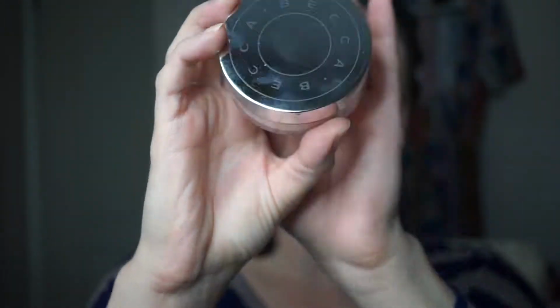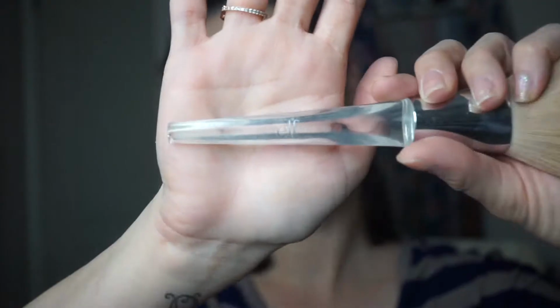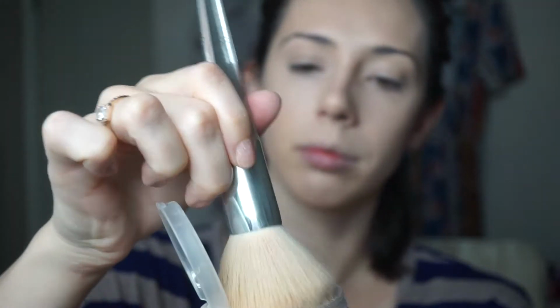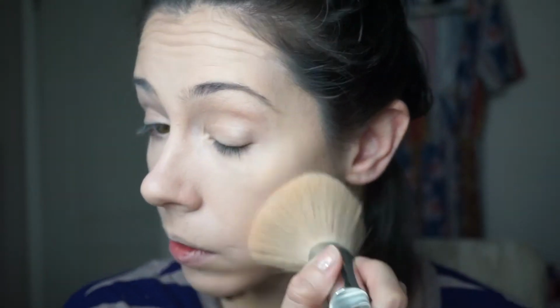I'm going to go in with the Becca Hydra Mist Setting Powder. This has been going around the internet like crazy, and everyone's saying it's so cool, it's this and that, and I have to say I think all those claims are true. It truly is an experience, and you really just have to experience it.